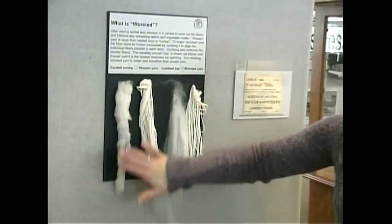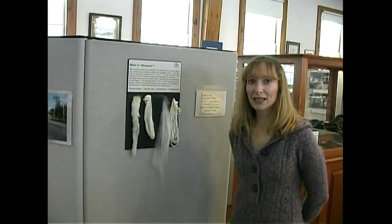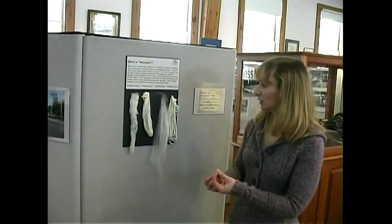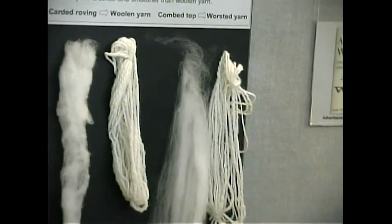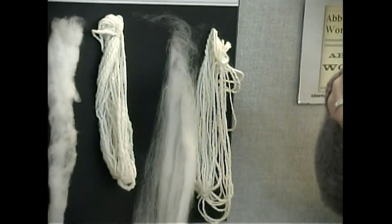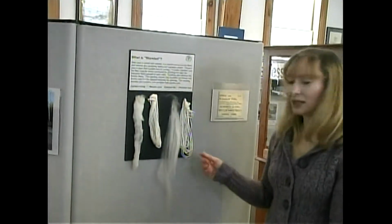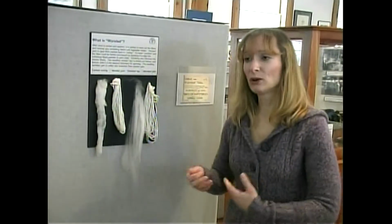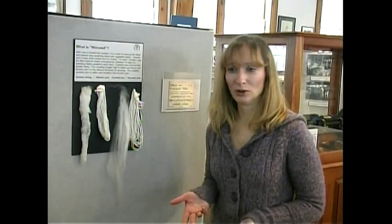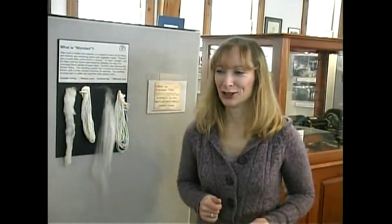This piece of wool is carded. It's brushed out so that the fibers are even, but they're not parallel to each other. This fiber has had an additional step where it's been combed out so that all the fibers are parallel to each other. And when that's spun, the resulting yarn is much smoother and actually quite a bit stronger. It's like when you talk about having a worsted suit, it's a much nicer suit than just a regular woolen suit. So that's the answer to the worsted question.